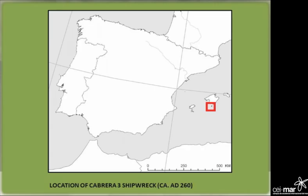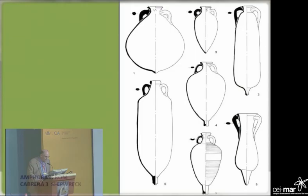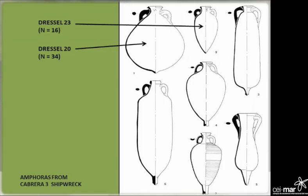The Cabrera III wreck, the remains of a merchantman that sank off Cabrera, one of the Balearic Islands, circa AD 260, provides a good example of this. Of the 131 amphoras recovered, 124, representing six different classes, likely belonged to the ship's cargo.